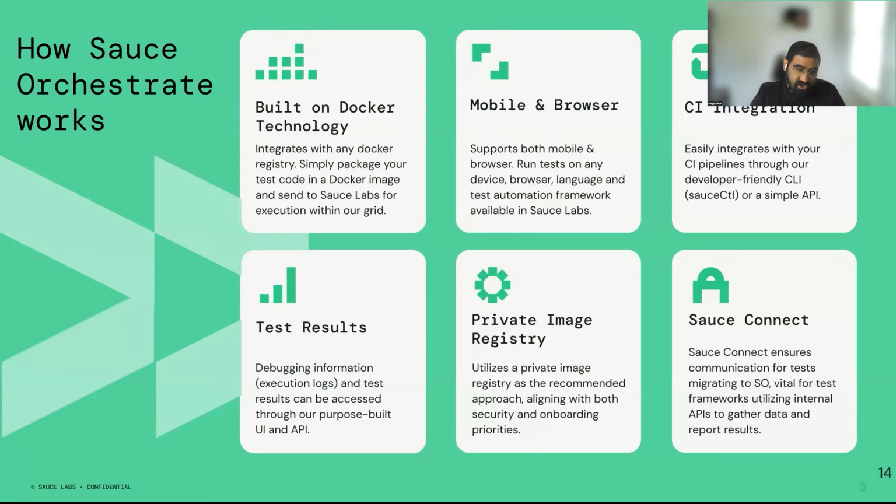Like I mentioned earlier, we do have a private image registry. So if you do need added security on top of just using something like Docker Hub, we do have our own privately hosted registry that lives in the Sauce environment, that's secured by us and covered under all of our security protocols that you're used to, just like App Management. And we're also utilizing Sauce Connect to still be able to securely connect back into your backend databases or API calls or other things that your test code is doing now that it does live remotely. So you don't lose any functionality there.